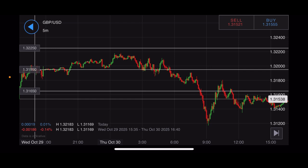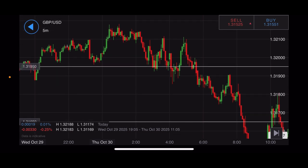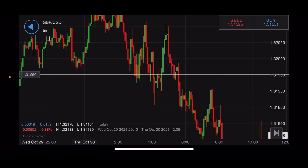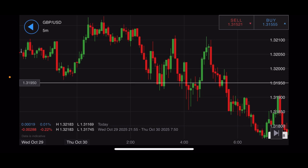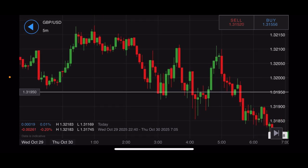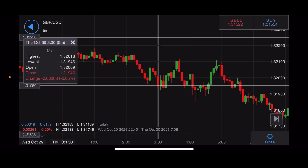If we just follow along with the time here, we'll see that we never actually breached either line. And at 3 a.m., I keep trying to make this bigger so that the 3 o'clock will show, and it just doesn't want to do it. There we go. Okay, we can see that at 3 a.m., we were still pretty much on the line itself. So right here is the 3 a.m. time. I'll just highlight that.